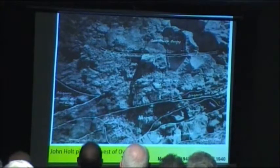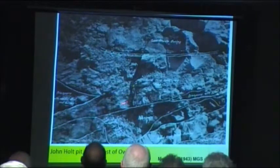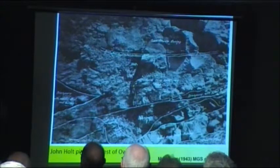Now here's another one. This is the John Holt Pit, just north of here. And again, it's showing the complicated, intricate relationship between the different grades of fire clay. How did they separate those different grades? It's totally by aluminum content. So the higher the aluminum, for example, above 60% aluminum, then it becomes diaspore.